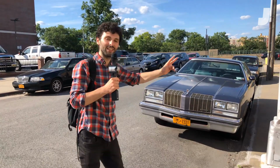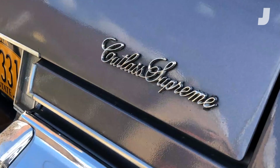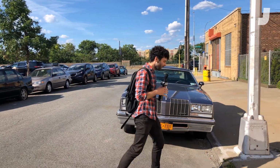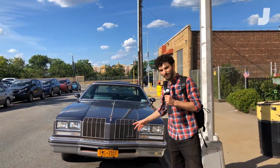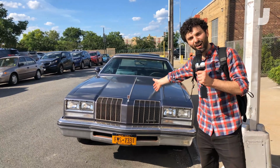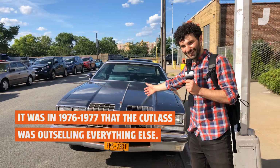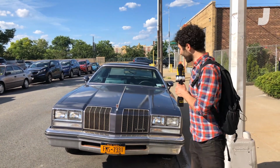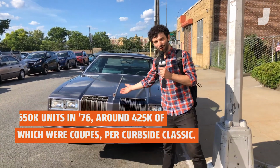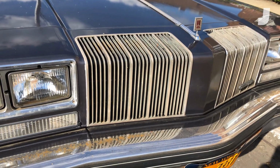What I have behind me is a two-door 1977 Oldsmobile Cutlass, and this is a Cutlass Supreme. This is an interesting car because for 1977, if I'm not mistaken, and I'll double check this figure, this was the best-selling car in America, which is shocking to think that of everything that Americans were buying, particularly in 1977, it was this weird thing with a hood ornament and a waterfall grille and a bent bumper and all sorts of other strange stuff about it.